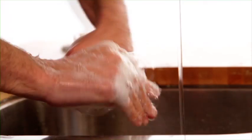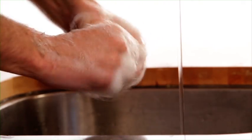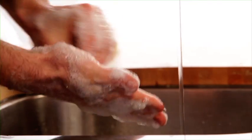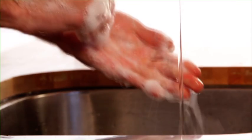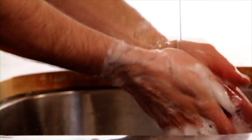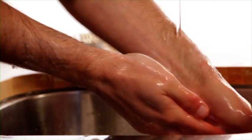Clasp your right thumb in your left palm and rub in a rotational motion. Then repeat with the other hand. With clasped fingers, rub your opposite palm in circles backwards and forwards. Then repeat with the other hand. As an additional measure, it is also good practice to rub each wrist with the opposite hand. When you have finished, rinse your hands thoroughly in fresh running water.